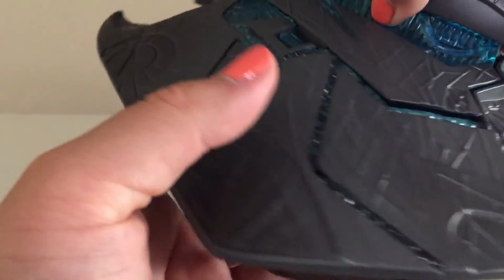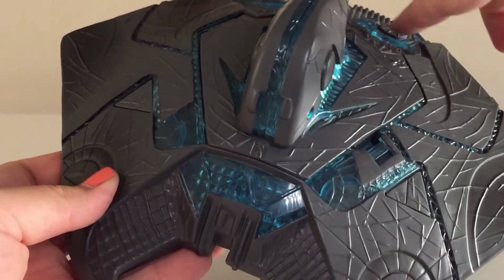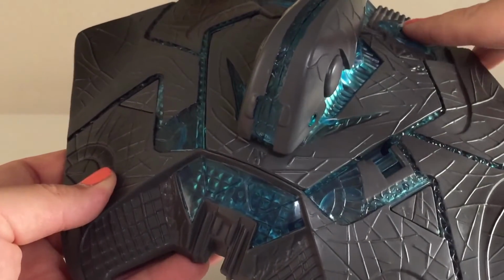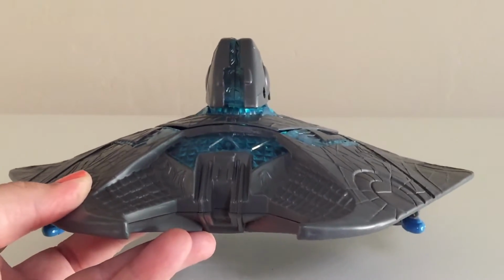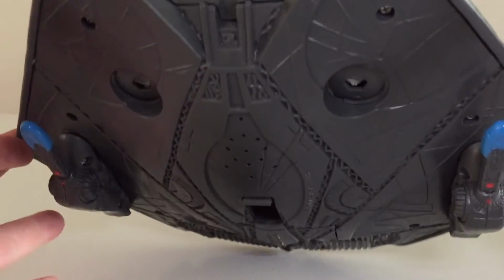But it is pretty cool just looking at it, how the translucent plastic lights up when you press the button. At least on some areas of the ship. That is pretty cool. Didn't do that in the film, of course, but for the toy, it's nice that they incorporated that.